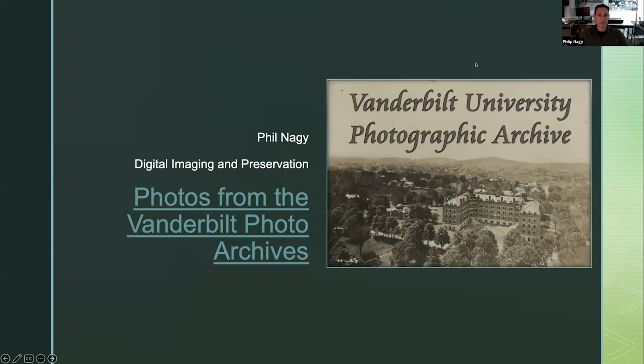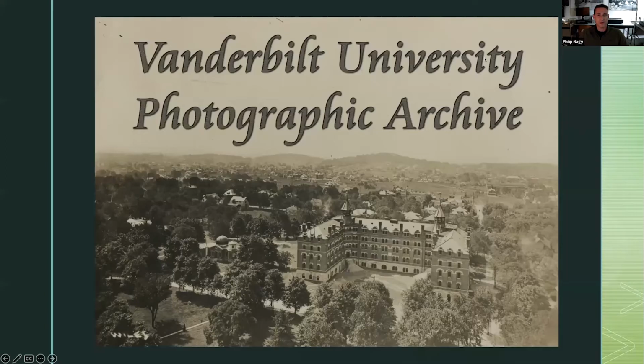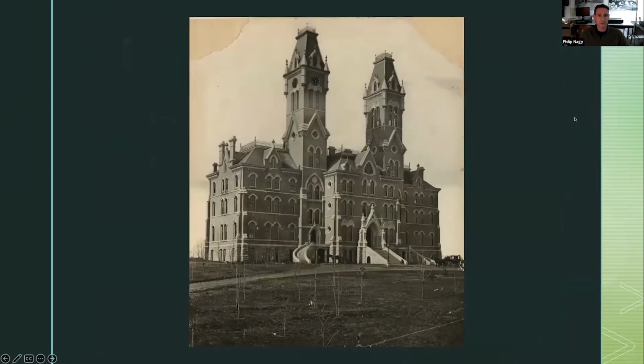So special collections, we have about 300,000 photographs that cover the history and development of Vanderbilt since its founding. That was in 1873. There are more than 20,000 images from George Peabody College. And so that covers their early beginnings as the University of Nashville right up to the merger with Vanderbilt in 1979. So let's have a look at a few of these photographs.